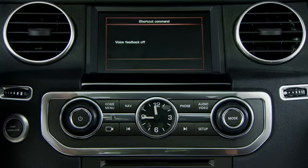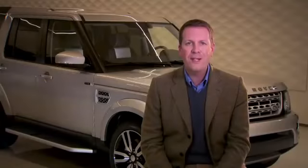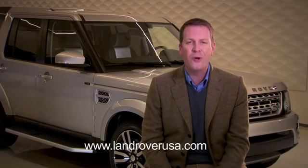For more information on your Land Rover LR4, please refer to your owner's manual, the LandRoverUSA.com website, or your local retailer.